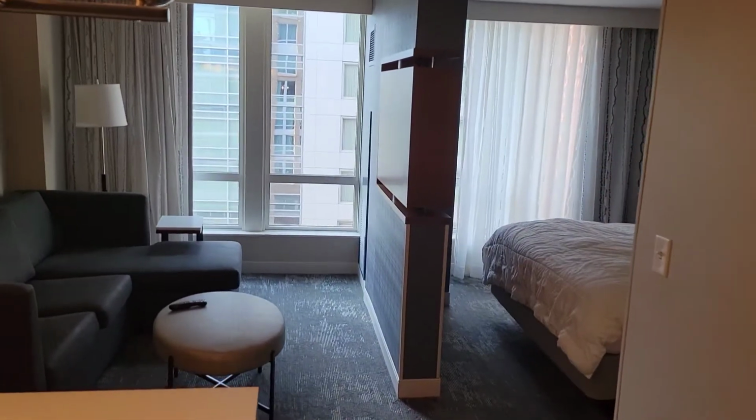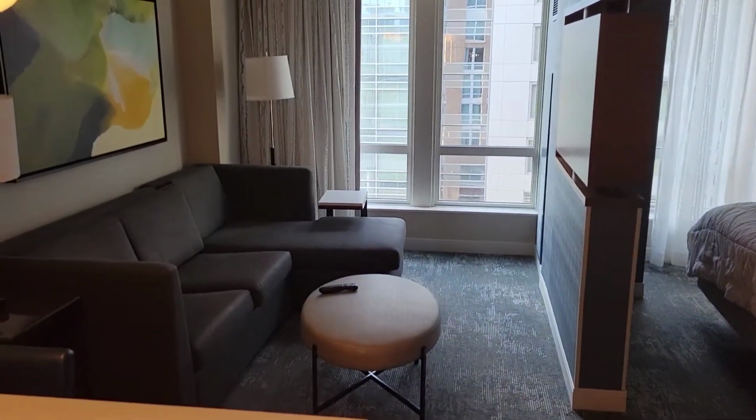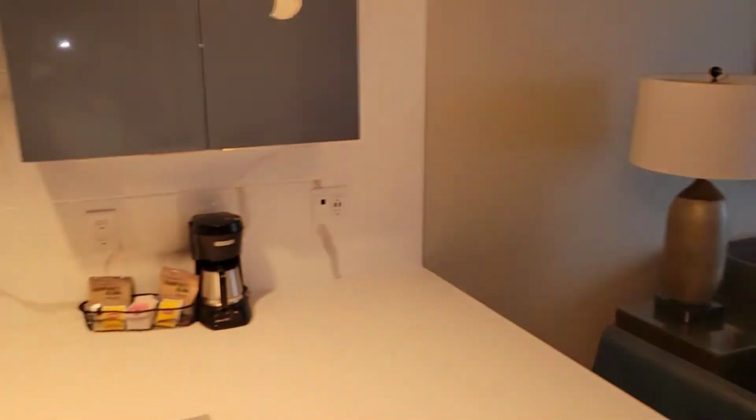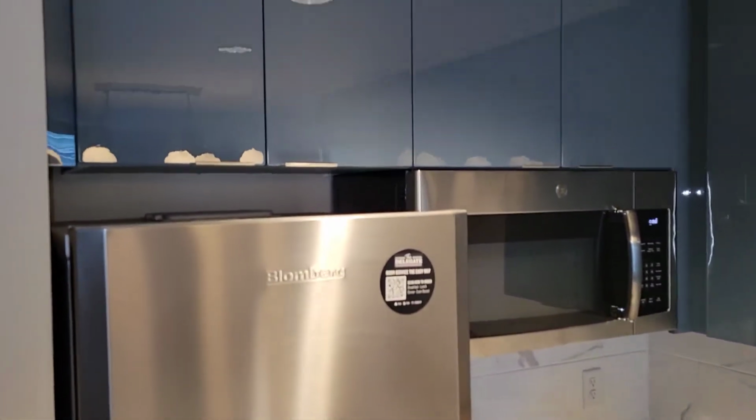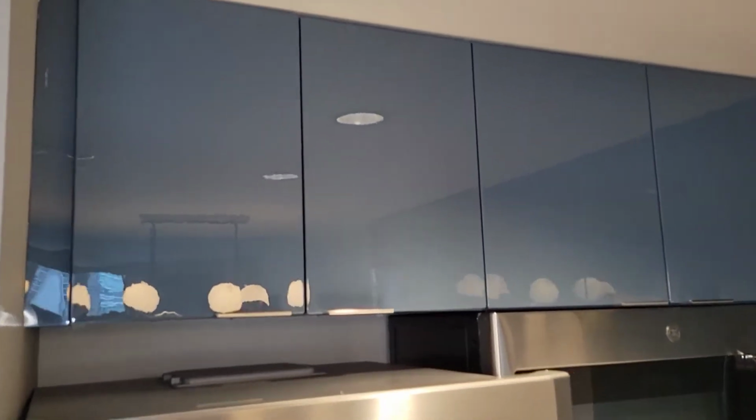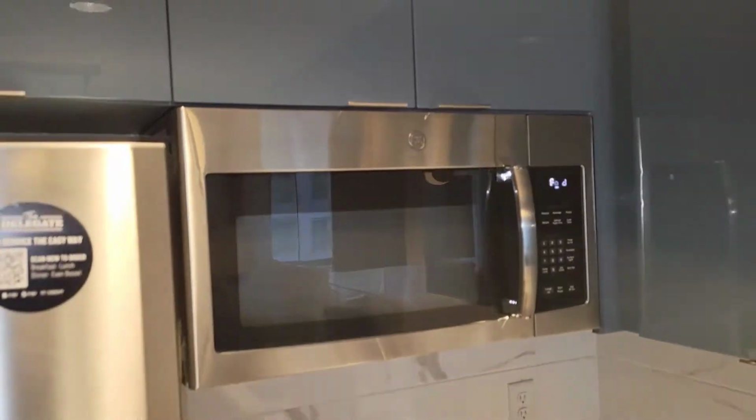Check and see what it looks like, man. Don't judge the room. Been here for a couple days and actually just now getting to the room tour, as I'm about to check out, but I wanted to show you guys this property. Another nice one. Full kitchen.